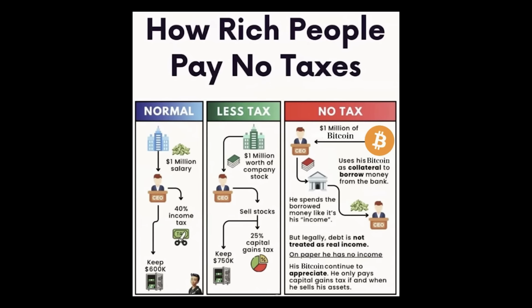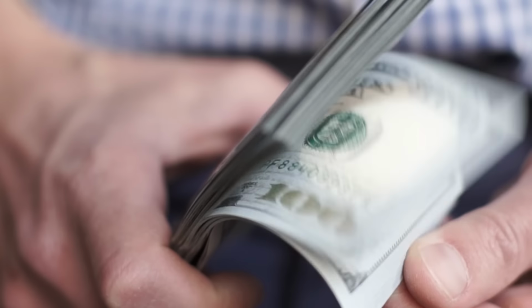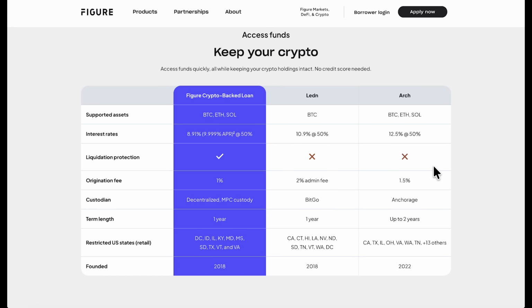And I'm sure you understand why you would want to do this. I'm sure you have heard experts say, do not sell your Bitcoin. It is a taxable event. You will lose exposure to the asset to gain filthy fiat. So what if you could have the cash but not sell your assets? Finally, the future is now. Like I said, we've had products like this in crypto for a while, but the rates have never been competitive.